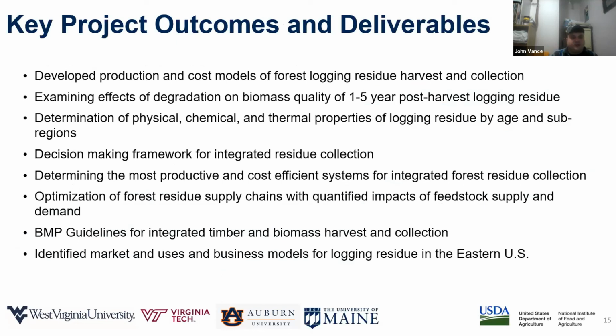Some key project outcomes and deliverables we hope to accomplish with this project are to develop production and cost models for forest logging residue collection. We want to examine again those effects of degradation on biomass quality for 1 to 5 years post-harvest for hardwood and softwood residues, specific to each of our 4 subregions. We're going to determine the physical, chemical, and thermal properties of those logging residues by age, class, and region for the effectiveness of that logging residue collection.